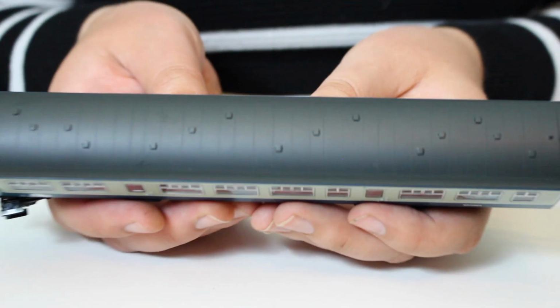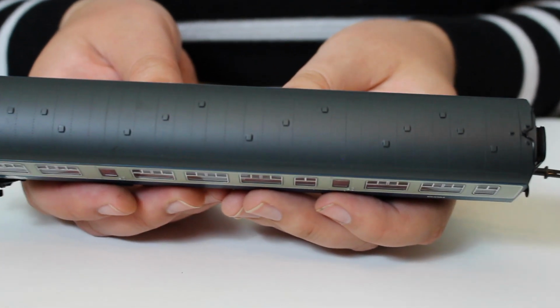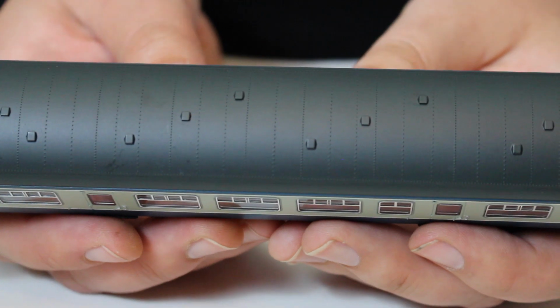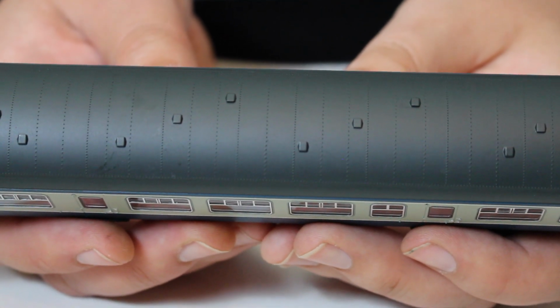They probably are a little bit, but it's one of those compromises with this scale that actually sometimes you have to make things slightly wrong to make them look right, if that makes sense to you. And it's something that when you scale things down, the eye expects to see something a little bit different. And certainly on these models, they have captured the roof detail perfectly in my mind.